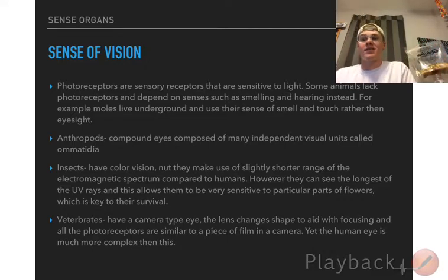Arthropods have compound eyes composed of many independent visual units called ommatidia. Insects have color vision, yet they make use of a slightly shorter range of the electromagnetic spectrum compared to humans. However, they can see the longest of the UV rays, and this allows them to be very sensitive to particular parts of flowers, which is key to their survival. Got to get that pollen.